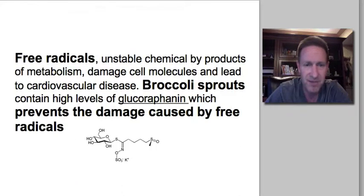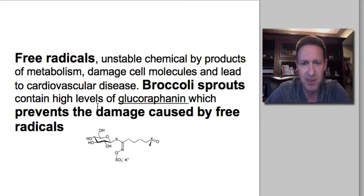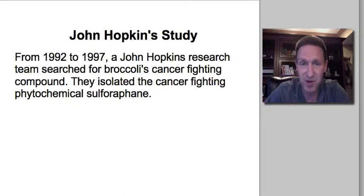I want to talk just a minute about free radicals, unstable chemical products of metabolism that damage cell molecules and lead to cardiovascular disease. Broccoli sprouts contain high levels of glucoraphanin, which prevents the damage caused by free radicals. I was just making mention of that earlier. We all suffer from it. And in today's world, where we're surrounded by all different types of harmful chemicals in the environment, why not combat it with nature's own miracle? I don't want to get crazy here, but it can be miraculous for those who have suffered for a long time.